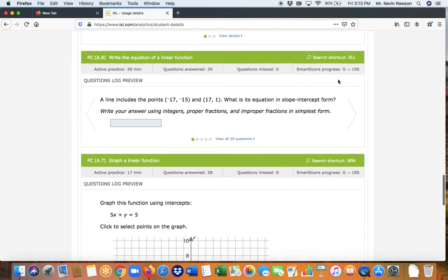All right, I'll just scroll down. Look at that. There's a nice session. He was working on pre-calculus, lesson A8, write the equation of a linear function. He spent 29 minutes. He answered 20 questions. He didn't even miss any. And he got all the way up to 100.